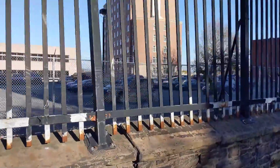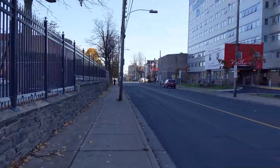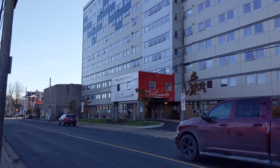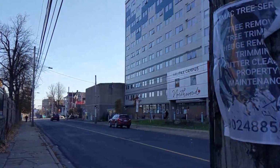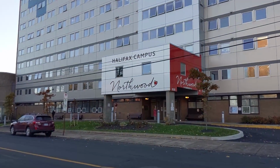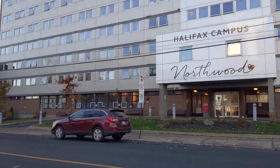Well, this fence looks like it's getting in disrepair, and that wall is probably very old. There's the Northwood seniors home, and there was a lot of deaths there during the first round of the COVID virus. A lot of people died in that place. Then they got it under control, and so far I haven't heard of any deaths in there in a few months now. So as far as we know right now, there's no outbreak in that home, but there was. It was really serious for a while.